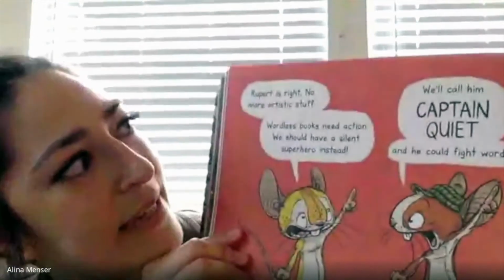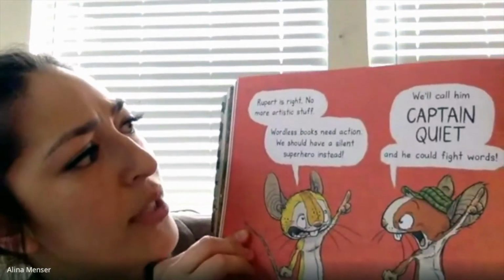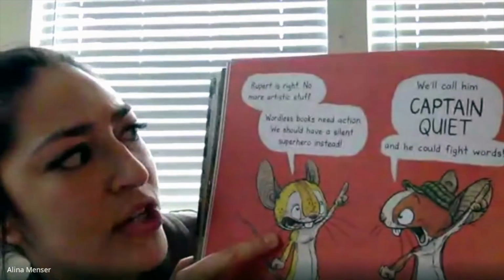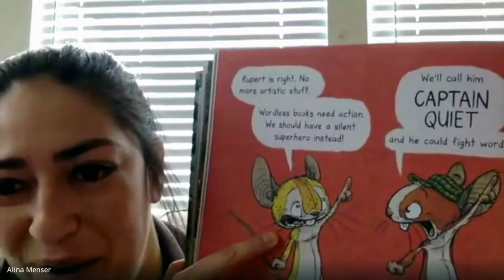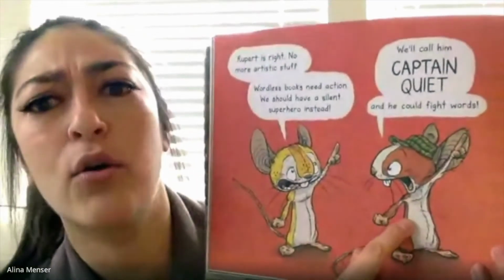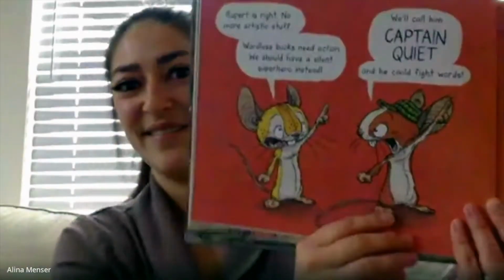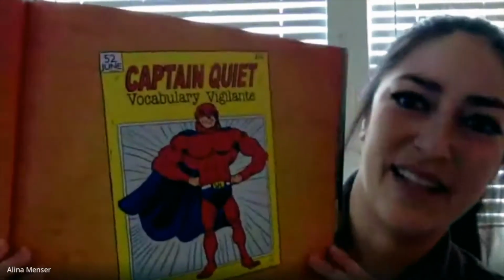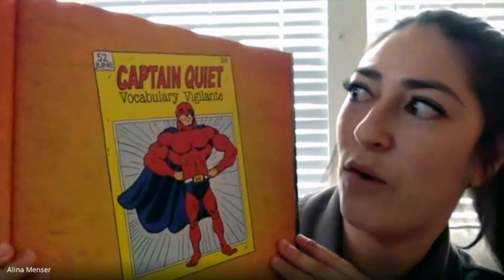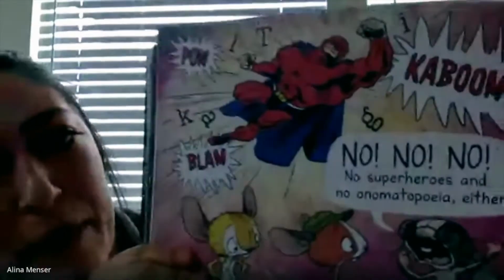Rupert is right. No more artistic stuff. Wordless books need action. We should have a silent superhero instead. We'll call him Captain Quiet, and he can fight words. Da-da-da-da! Captain Quiet, vocabulary, vigilante. Kaboom! Pow! Blam!